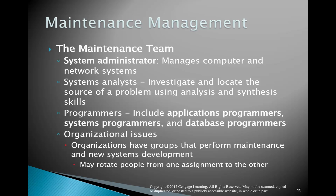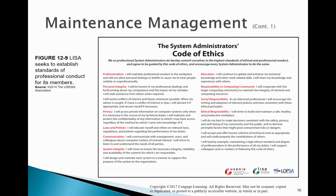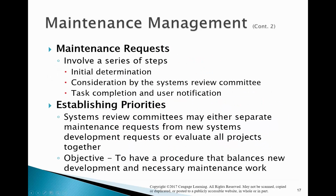The maintenance team that would conduct this, again, begins with the system administrator, and then goes through the analysts, the programmers, and then they would all be trying to work on some of the organizational issues. I'd like you to look at this code of ethics right here. This is really important that a systems administrator would keep a code of ethics. Notice up there the education. This person says they will continue to update and enhance their technical knowledge and work-related skills. This is so important right here. Ethics. I will really do the right thing, but they will build and maintain a safe, healthy, and productive workplace. Really important.